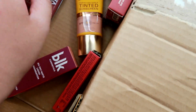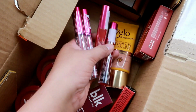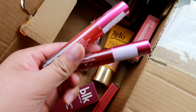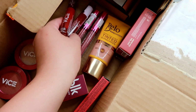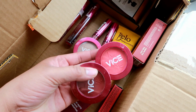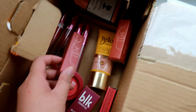And then last, I think but not the least, are 2 Phenomenal Liquid Lipsticks, and I also got, I think, this new lip and cheek tint from Vice Cosmetics as well. The Water Gel Lip and Cheek Tint right there. I got the 2 shades. I got 2 highlighters from Vice Cosmetics as well, and 2 blushes. I was about to ask her for contour. I think I did, but maybe she just forgot.